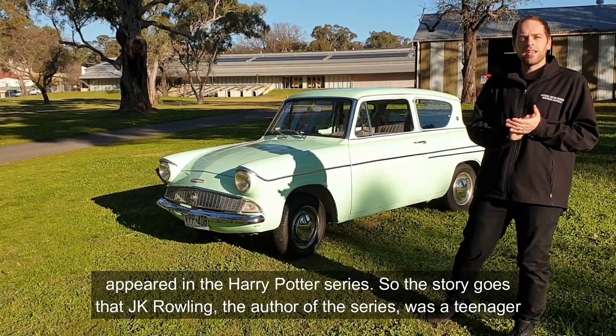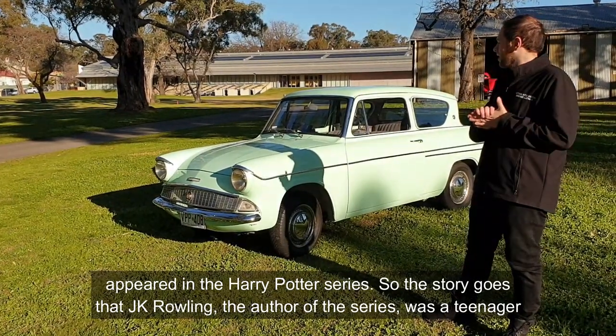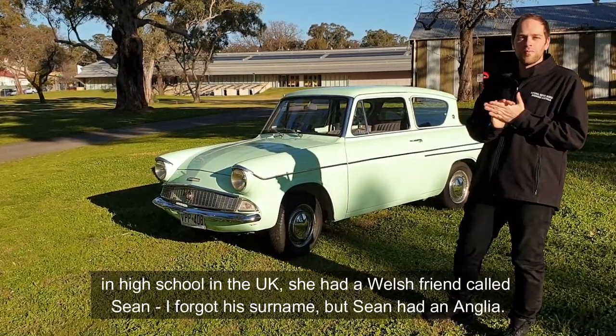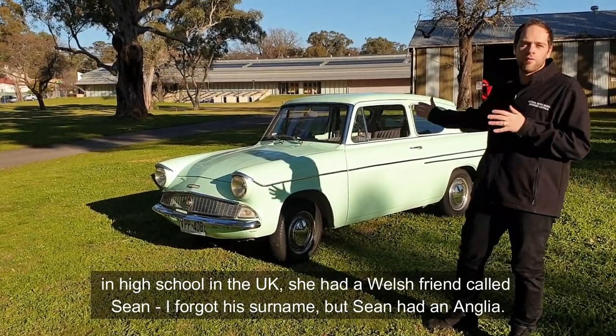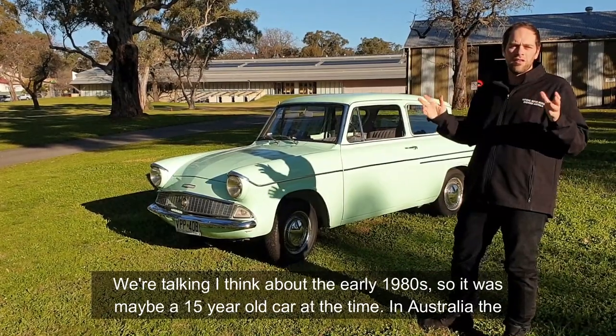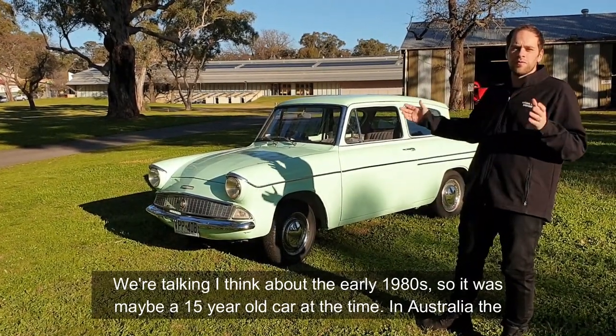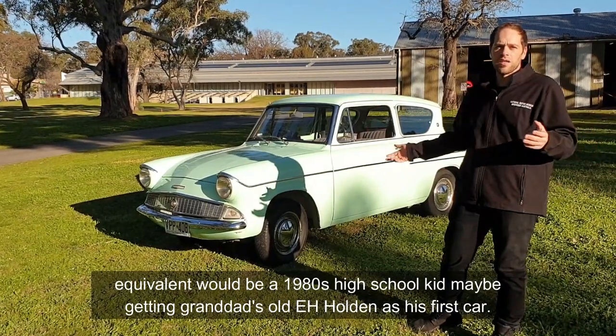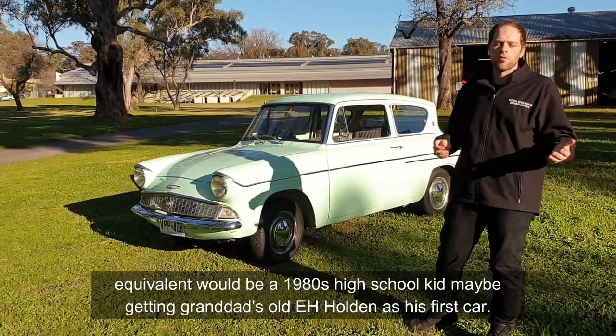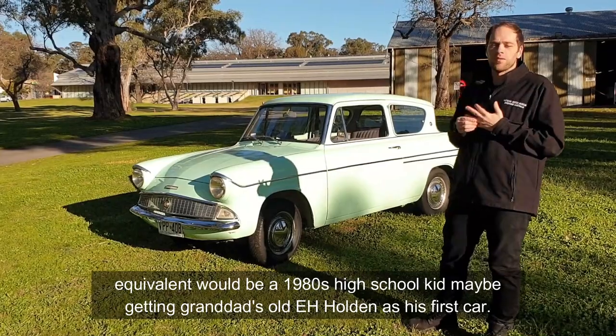So the story goes that J.K. Rowling, the author of the series, was a teenager in high school in the UK. And she had a Welsh friend called Sean, forgot his surname, but Sean had an Anglia. We're talking, I think, about the early 1980s, so it was maybe a 15-year-old car at the time. In Australia, the equivalent would have been a 1980s high school kid, maybe getting granddad's old E.H. Holden, basically, as his first car.